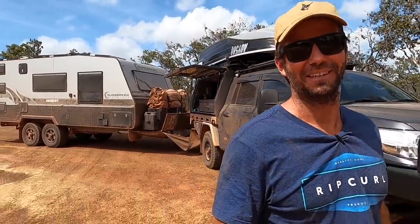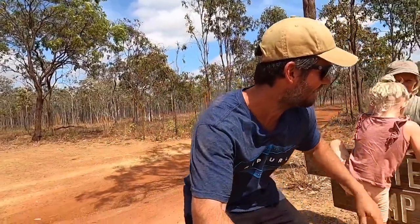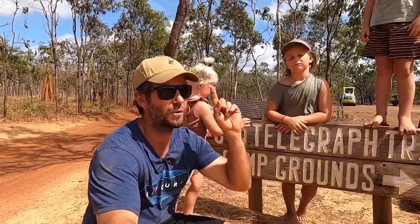Hello, we have pulled up at the Bramwell Junction Roadhouse, and you know what that means? It's the start of the Old Telegraph Track. Here's the sign here. The Old Telegraph Track is this way, and you've got the campgrounds here you can stay at as well, and you can also take the bypass track to Bamaga, which is what we're doing.